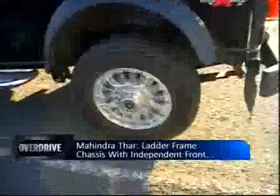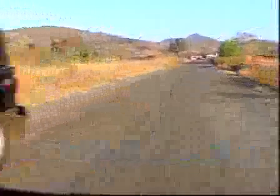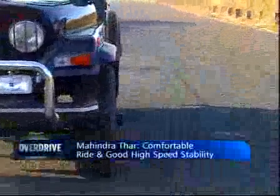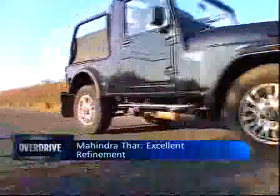It's still a rugged ladder frame chassis and the rear suspension still uses leaf springs, so passengers sitting at the back will still get thrown around. But thanks to the new fronts, the Thar feels much more stable and composed on tarmac and can actually be driven over long distances without the customary visit to the orthopedic. That Mahindra have gotten this vehicle this quiet, this vibe-free and this close to passenger car refinement is exceptional.